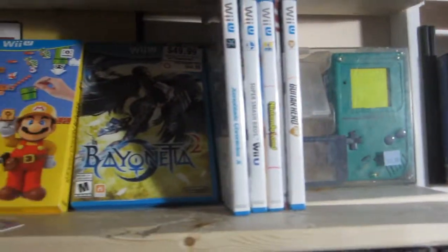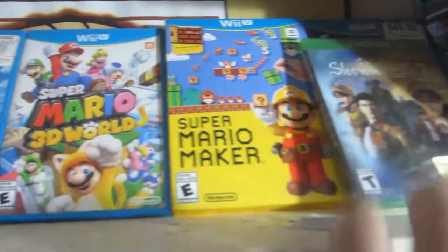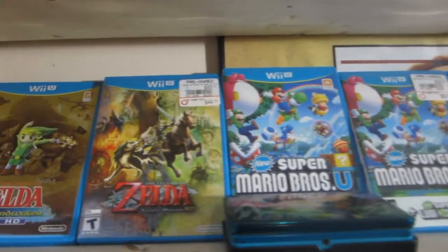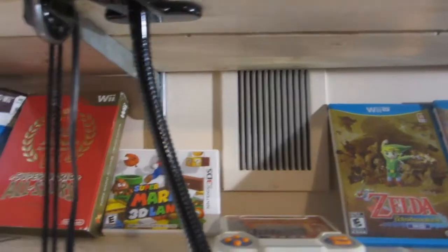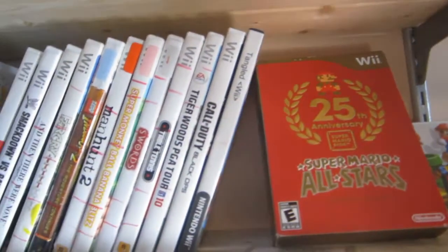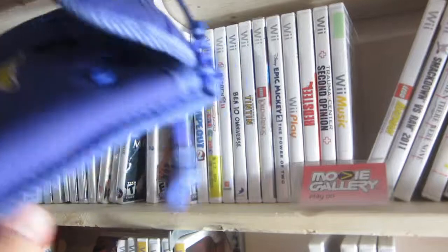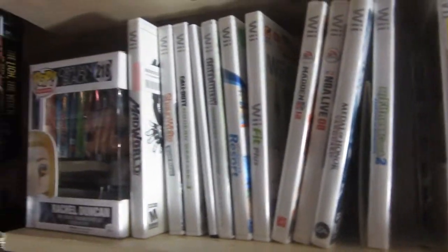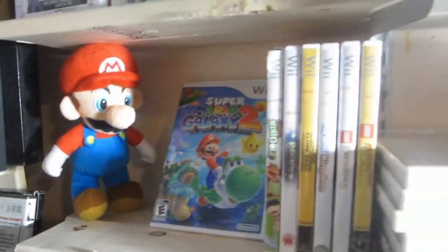My Wii games. Not too many of the Wii games I own. But, you know, all the ones that I enjoy. Well, my Wii U, now onto my Wii games. Oh, Pikachu's in the way. And below that, we got a little Mario guy hanging out with his own game.